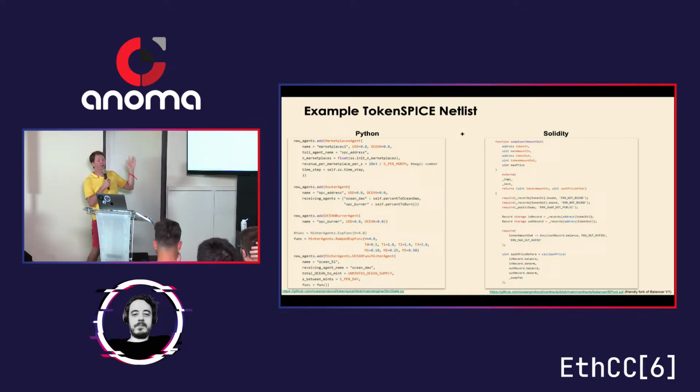But this is all open source in GitHub, TokenSPICE organization, TokenSPICE repo, and it's got lots of examples of netlists of different things. So there's the Python, but there's also the Solidity side, right? So any of these agents that are just simply the Python wrapping the Solidity, then it's straight up Solidity. So you can take any Solidity code you want, or any new code, and use that.